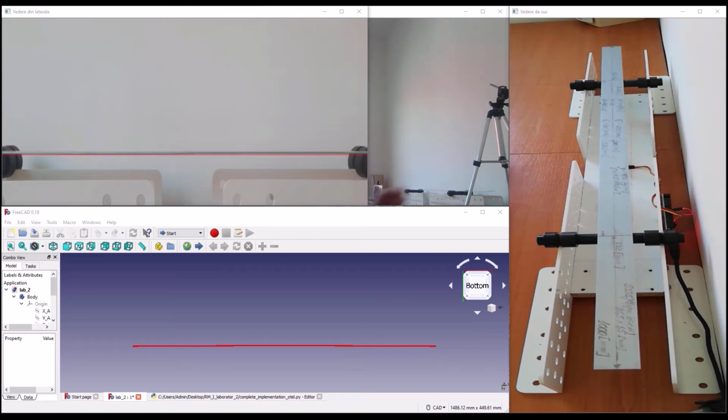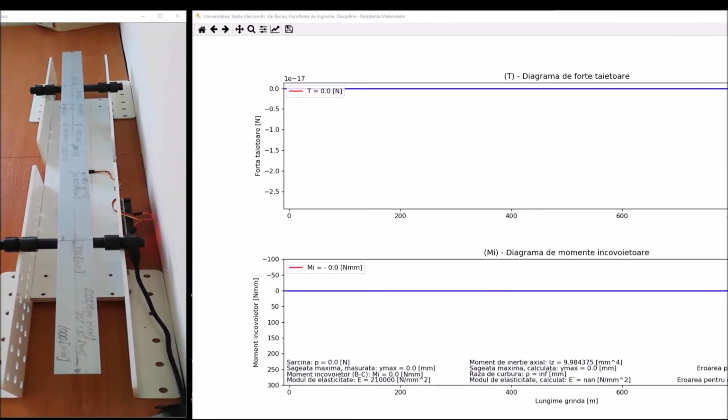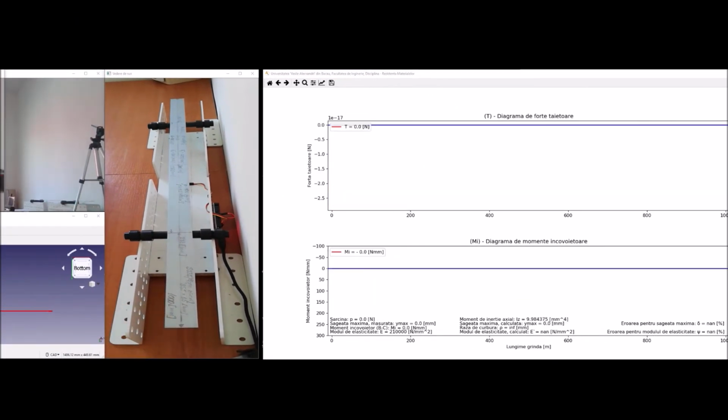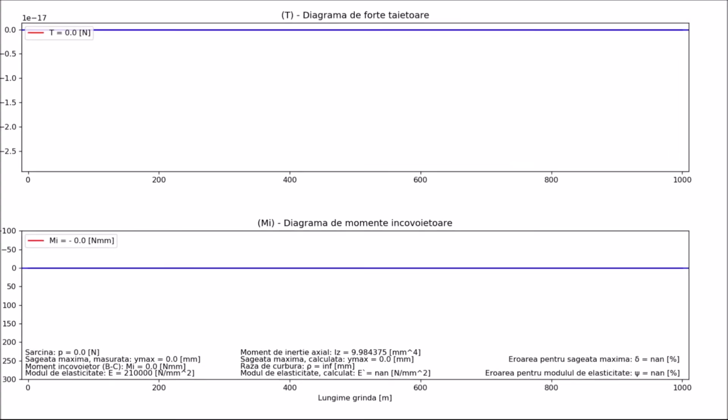results in new readings. In FreeCAD software, 2 particular actions take place simultaneously. A 3D replica of the beam is deformed like the real one, and also the beam diagram is plotted. In the beam diagram, the shear force and bending moment figures are plotted in real time. Also, the necessary calculations are made and they are displayed in the lower part of the window.